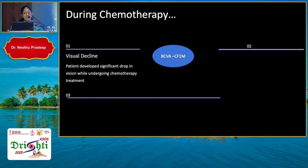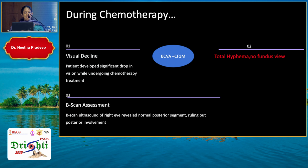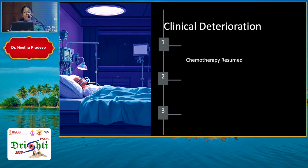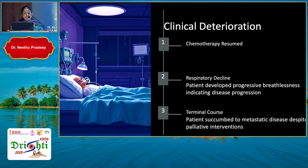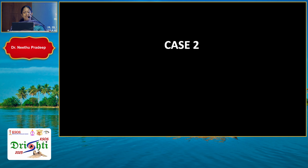We went ahead with palliative chemotherapy and while the patient was on chemotherapy, he came to us with a sudden visual decline. Best corrected visual acuity had dropped to counting fingers 1 meter. There was total hyphema and there was no fundus view. B-scan was done and it was within normal limits. The patient continued chemotherapy and during the chemotherapy, he came to the ER department with sudden respiratory distress and finally the patient succumbed to the metastatic disease.